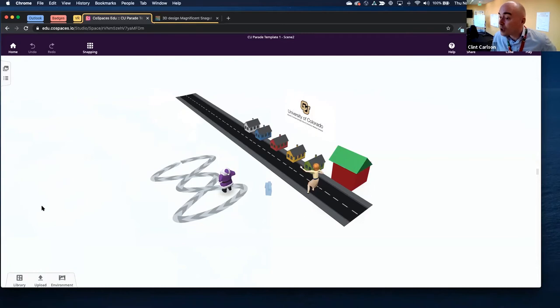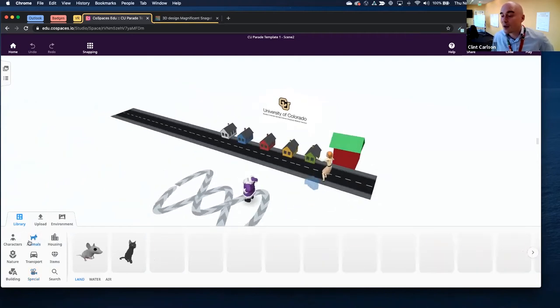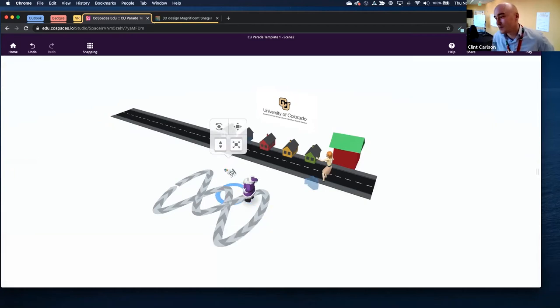You know, we are running close to out of time. So what parts do I want to show you still very, very quickly? We'll do a couple of speedy things. So I'm going to hop into animals. I'm going to find an animal in here for my character to ride. I always like the unicorn. So I'm going to bring our unicorn in.